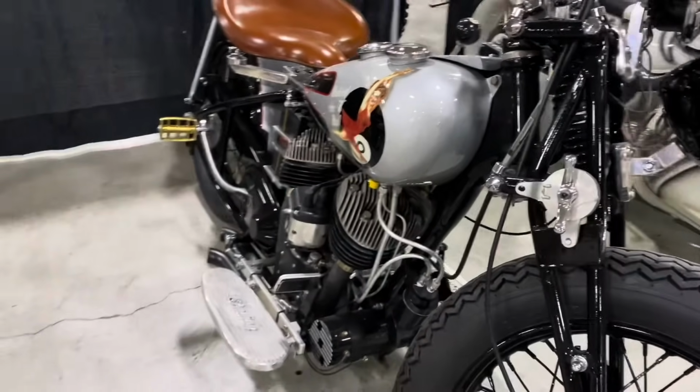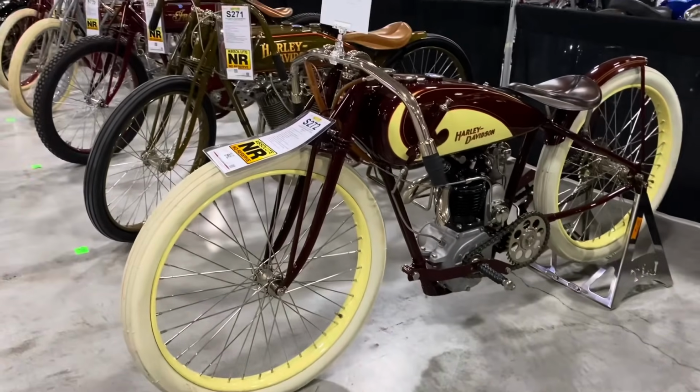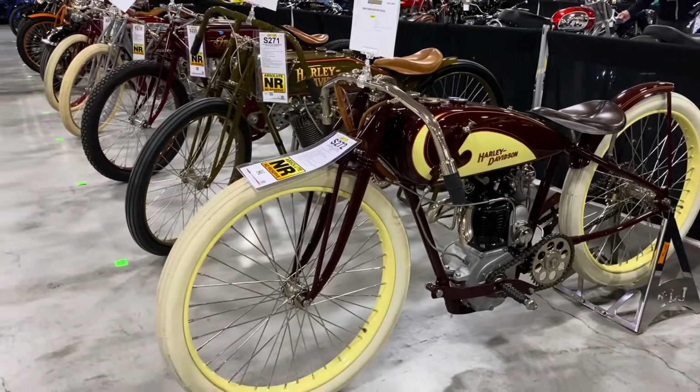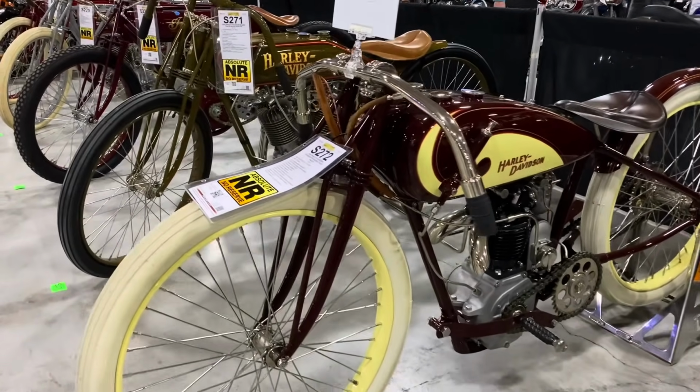And then I also want to turn my attention to all the board racers. I don't know a whole lot about these bikes. I just know they look like bicycles, and the riders of yesteryear were absolutely fearless. Whatever you know about them, please leave it down below in the comments.